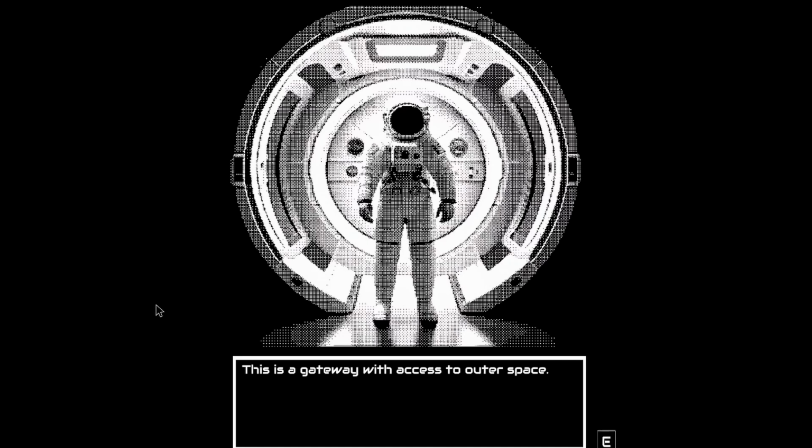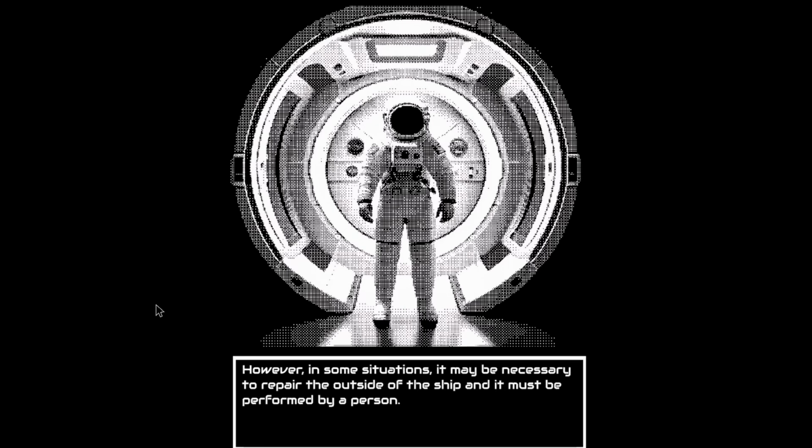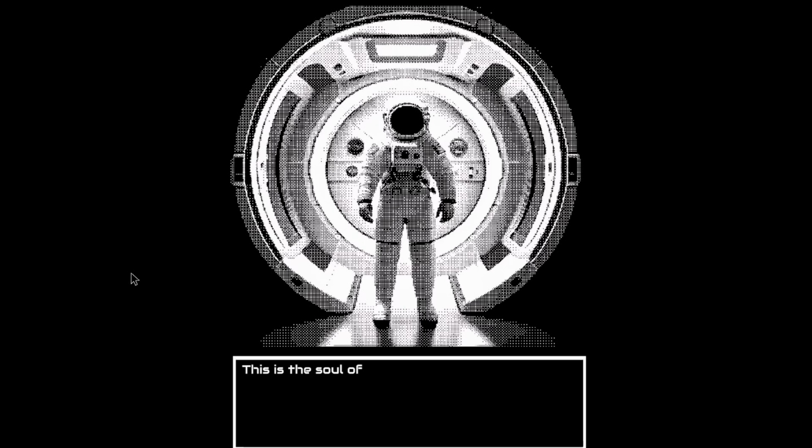This is a gateway with access to outer space. The ship itself is capable of repairing most of the damage inside its system. However, in some situations it may be necessary to repair the outside of a ship, and it must be performed by a person. Okay. This is the soul of the ship, so to speak.